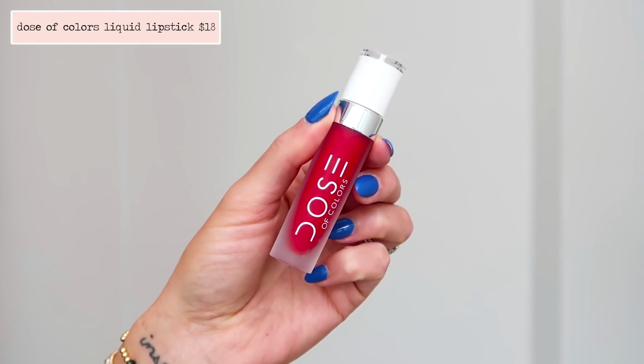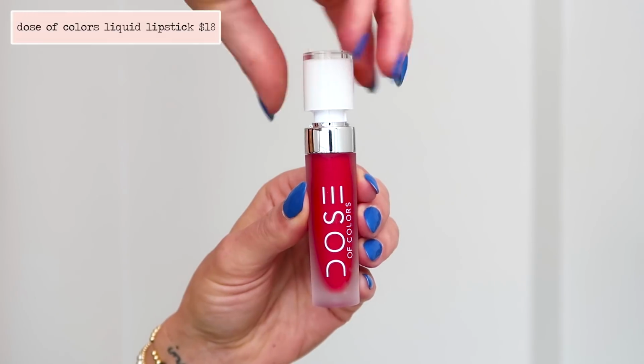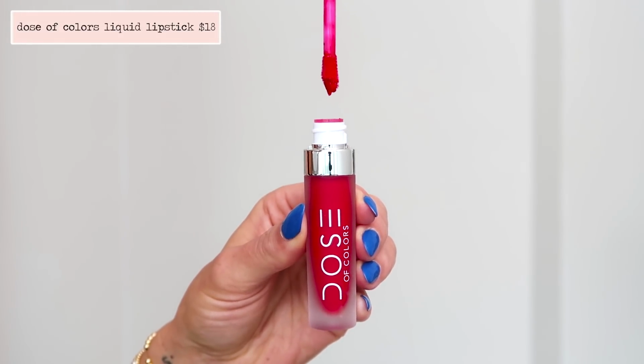Very last inside my box, but definitely not least, is the Dose of Colors Liquid Matte Lipstick in Kiss of Fire. This retails for $18, and I am so excited to use this. I don't think I've ever used anything from Dose before, and I'm pretty sure this is the brand that Desi and Katie did their collaboration with, and I feel like it's always sold out, and I never knew what else to try from this brand, so here we go. This is a bright lip.